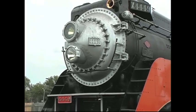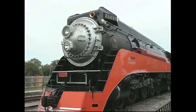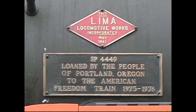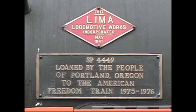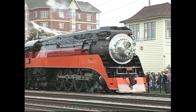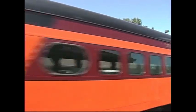The Southern Pacific Daylight is considered by many to be the most beautiful steam locomotive ever made. The GS4 4449, built by the Lima Locomotive Works of Lima, Ohio, was placed into service on May 30th, 1941. The 4449 headed the famous train that raced along the Pacific Ocean between Los Angeles and San Francisco during the 40s and early 50s, the golden age of passenger travel in America.